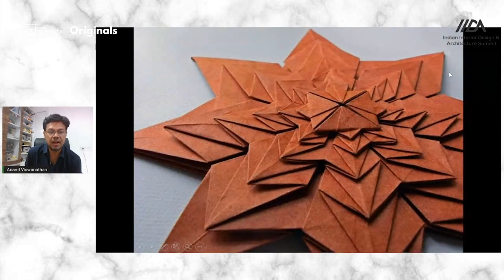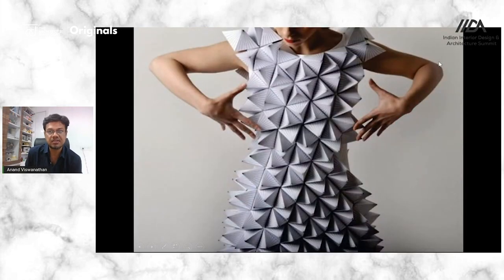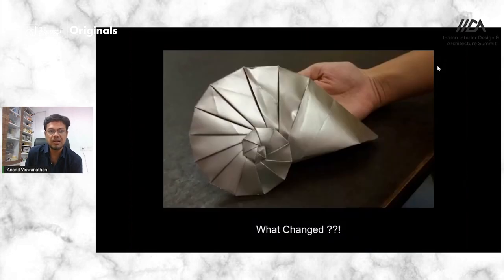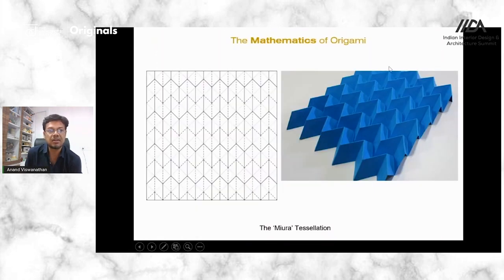These are some amazing fractals, and the kind of naturalism and details that you see nowadays, it's just terrific. There are some artists that I'll just share with him. So this is the unfolded origami pattern that I was talking about. I was making something and then I really had a curiosity to open it up. So I opened it and I found this geometry inside, the octagonal geometry. It was quite interesting and intriguing.